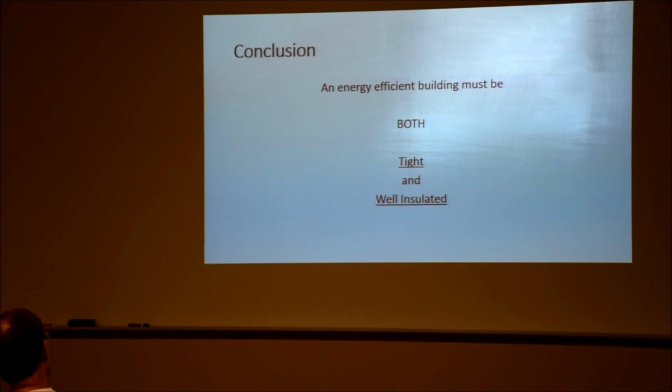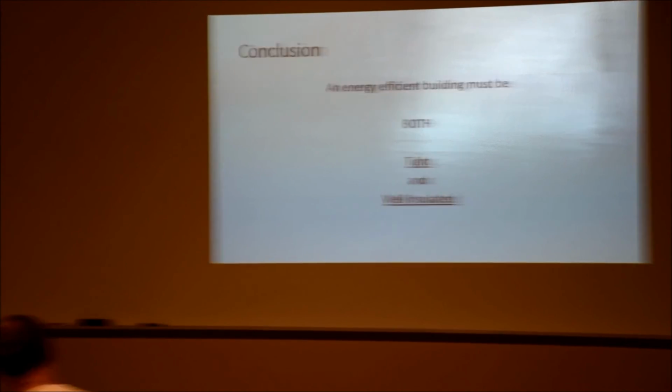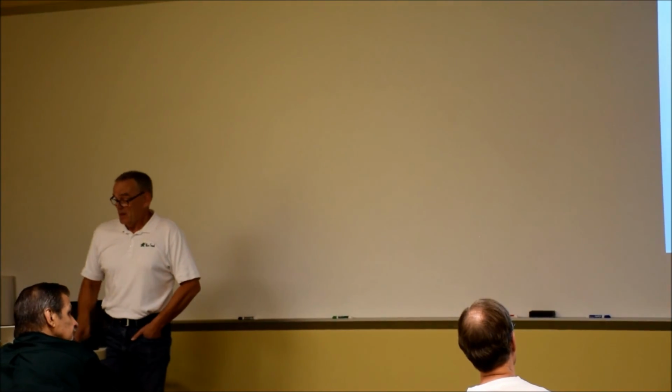So, in other words, to have an efficient building, we need a building that's tight, and we need one that is well insulated, that has the appropriate levels of R value insulation. I've been throwing this term out. Does everybody have an idea of what R value is? Okay, so we're good with that. Resistance to heat flow is basically what. It's just a number. Obviously, there's some underlying physics, but we'll not get into that.